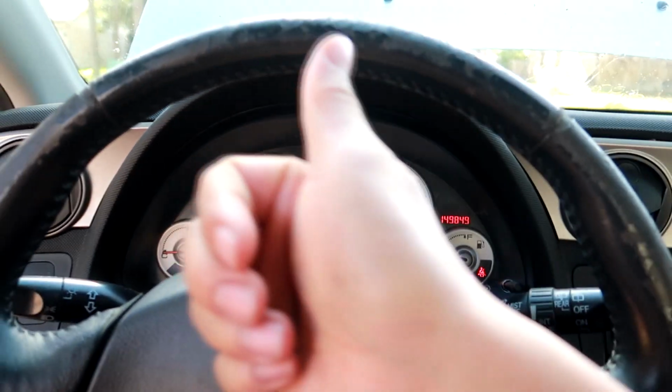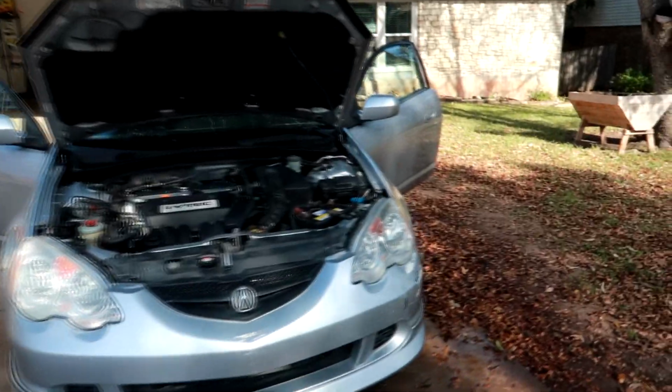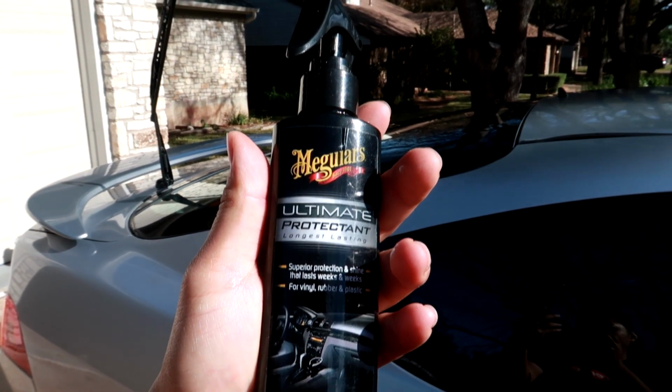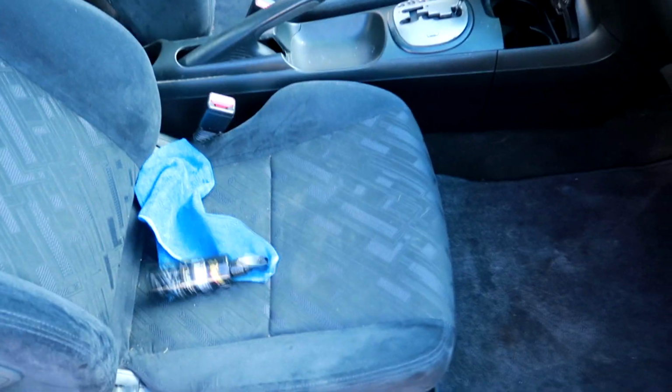Okay, runs good. Perfect. Alright, so now that I have my engine bay clean, I'm gonna go ahead and take care of my interior. For the interior, I'll be using the Meguiar's Ultimate Protectant. This is for superior protection and shine to be used in the interior. Like I said, it's all in all pretty good.